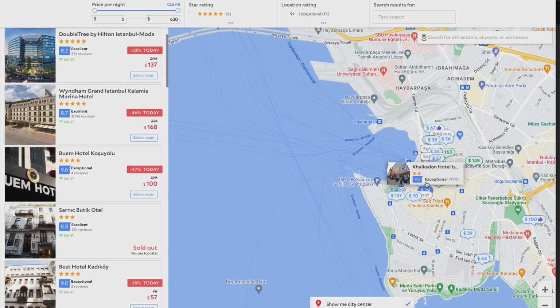You see $70, $66, $38. They are of course 2-3 stars, so don't expect luxuries there. But if that's your budget, that's your option then. I even see something for 19, but yeah, this looks more like an apartment.